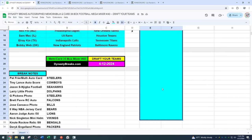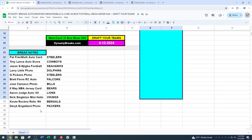All right. So that is it, guys. And let me note that. I'll note that on here just for kicks. Actually, no, I don't need to note it. It's got a Niners logo on the card. All right. That's our extra items.